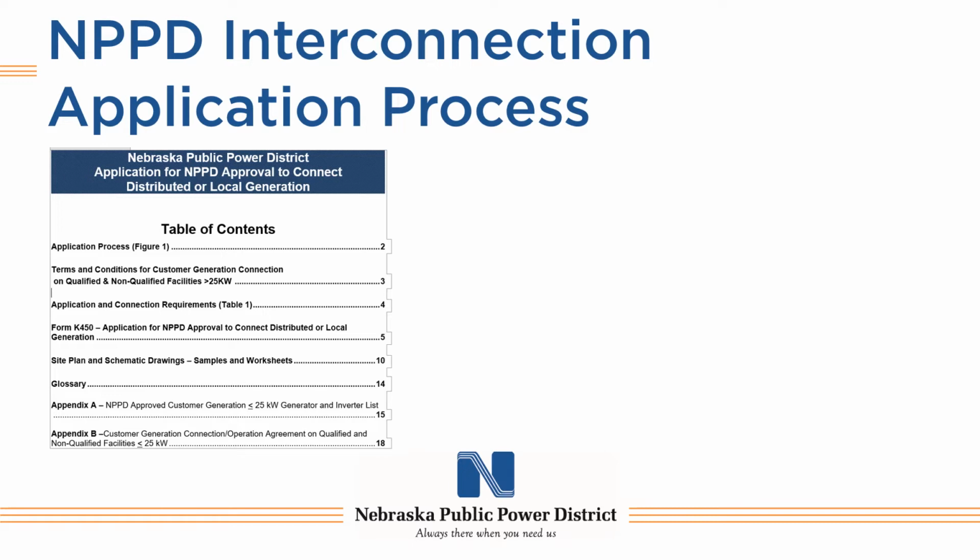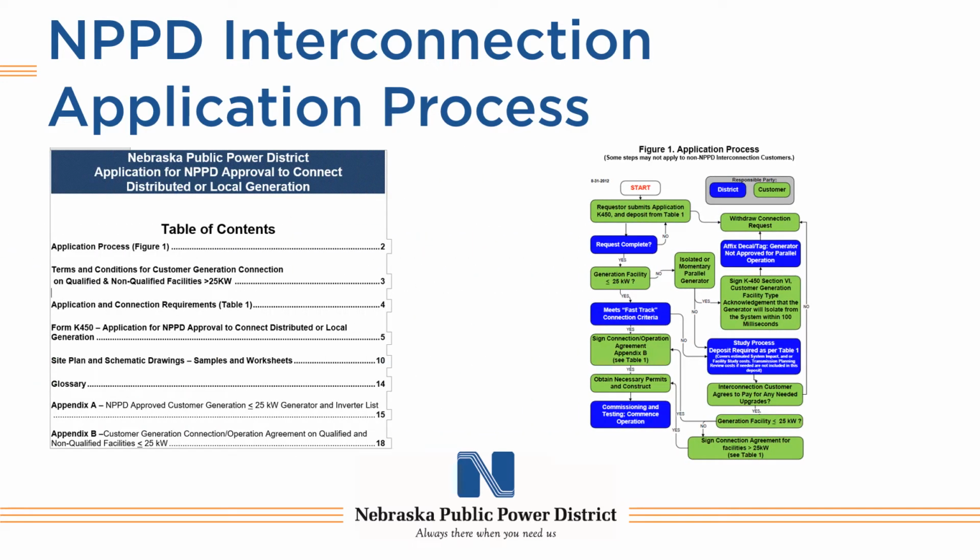Some processes will need to be followed to ensure the project will work well on the utility infrastructure and not cause any safety concerns. Most of the small solar installation projects you will be working on will flow down the left side of this process chart, from the beginning to the end of the project.